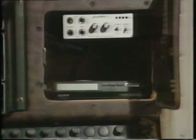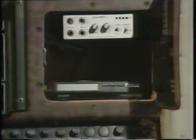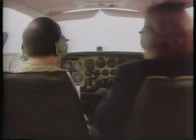Music can come from any portable tape player or CD unit. And it doesn't cut out on ATC conversations or cabin conversations. It merely lowers in volume. And there's a big difference when you're listening to your favorite CD and it's interrupted by ATC radio chatter with other airplanes. Not so bad, however, when it merely lowers in volume.